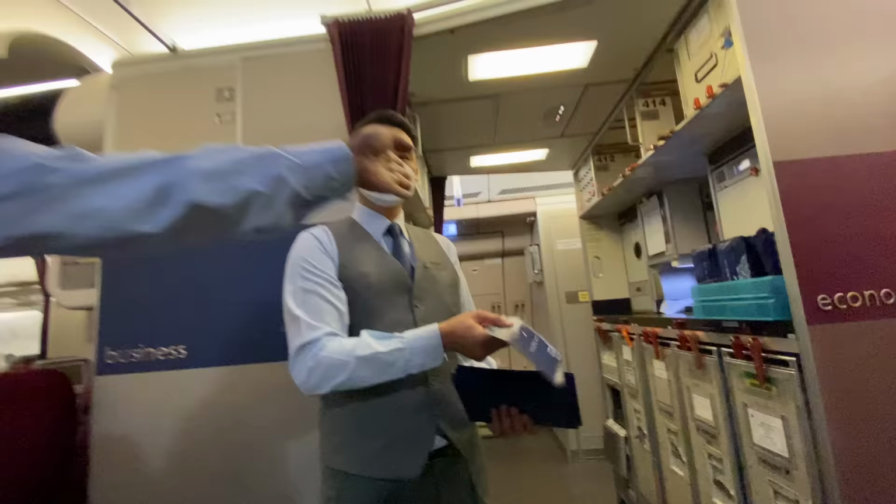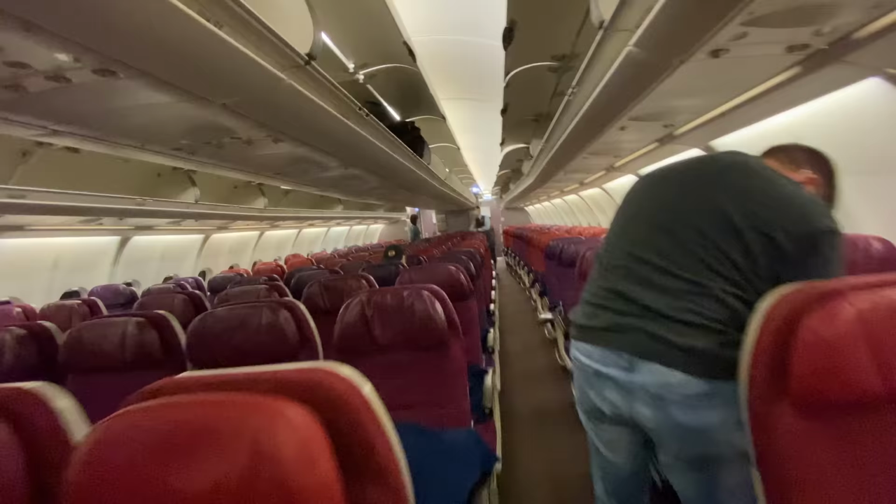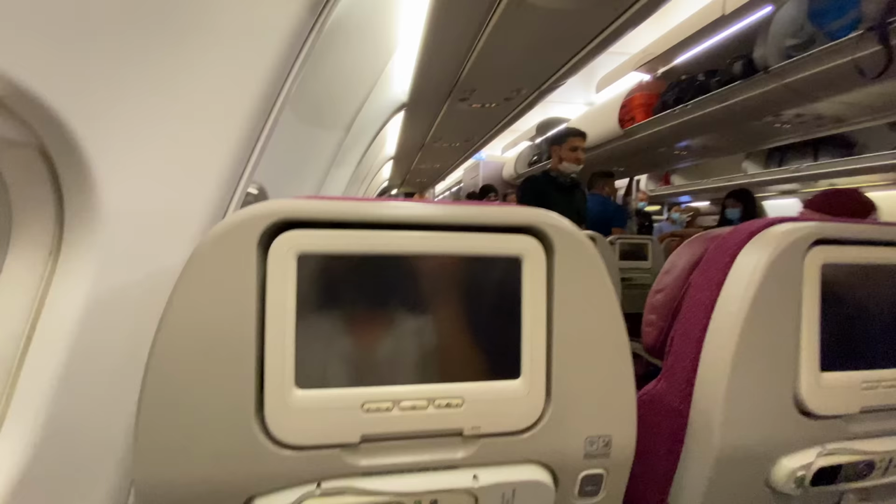Yes, please. Welcome on board Malaysia A330-300. There are two economy cabins here, laid out in a standard 242 configuration. Our seat today is 33A. Before we take off, let's quickly go through the seat features.